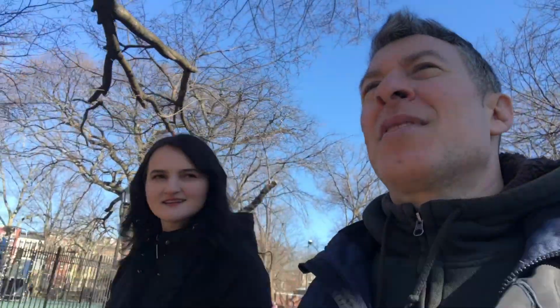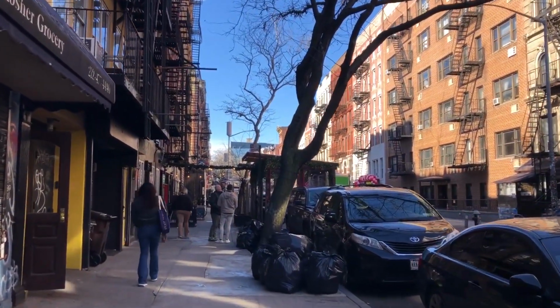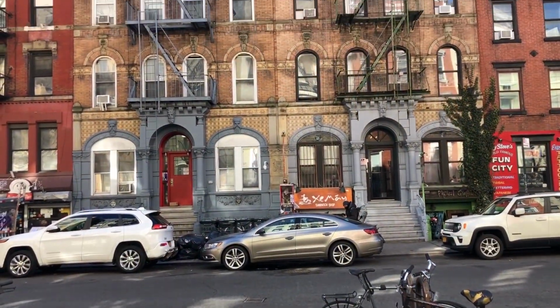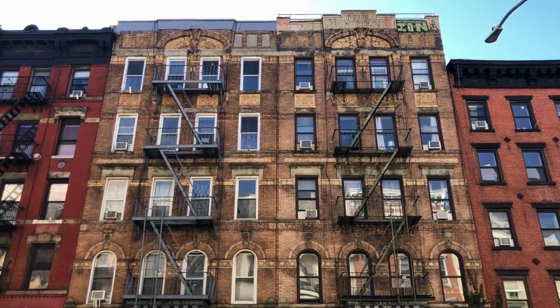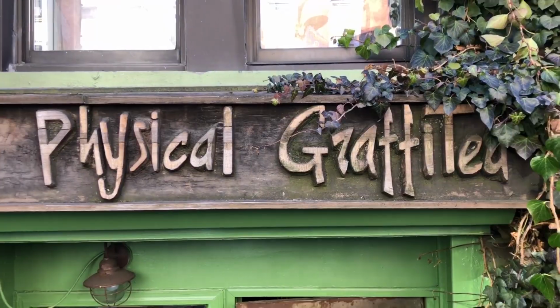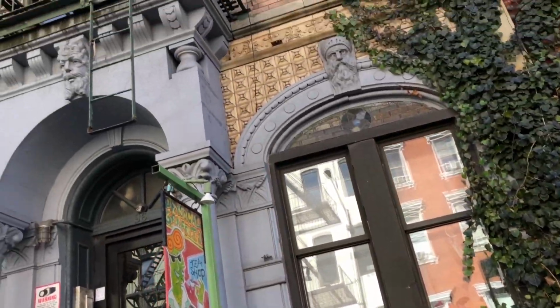What's your favorite Led Zeppelin album? The last one, I think. The answer should be Physical Graffiti. And here comes the building you're going to recognize from its cover. And look, a physical graffiti shop. That's cute.